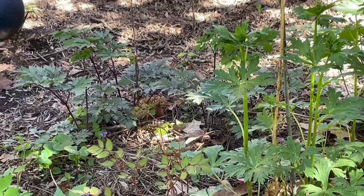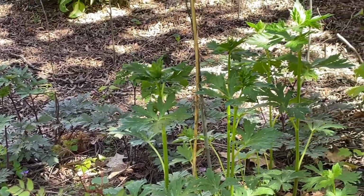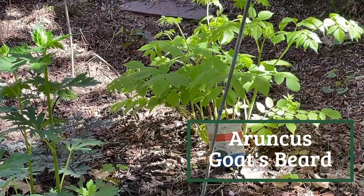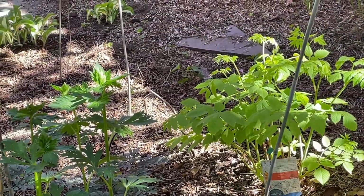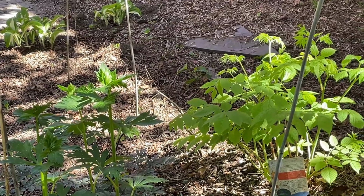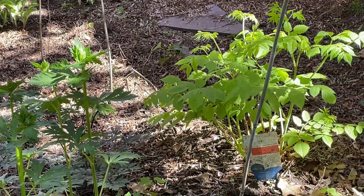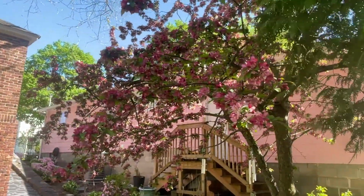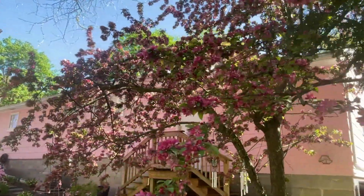I also have a spice bush back here, which survived the winter, so I'm pretty excited about that. And the goat's beard. I have one plant, I planted it last year, did really well, and so I bought 3 more bare root plants where those sticks are, marking where I planted them again so I don't step on them.